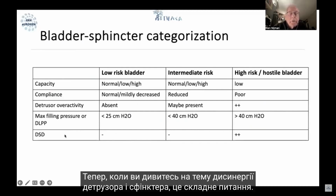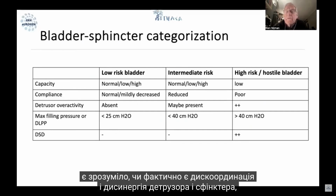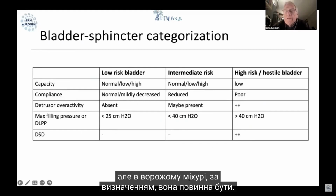Now, when you look at the topic of the detrusor sphincter dyssynergia, that is a difficult issue. It is, from urodynamic studies, not always clear, especially in very young children, whether there actually is the detrusor sphincter discoordination and dyssynergia. But in a hostile bladder, by definition, it should be there.